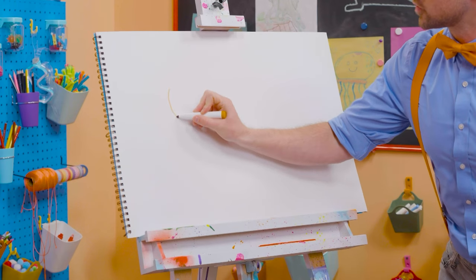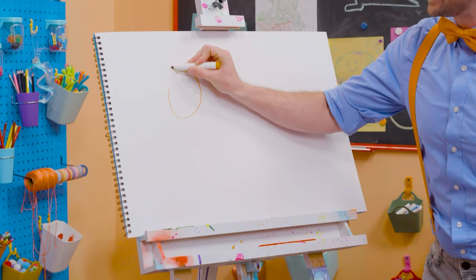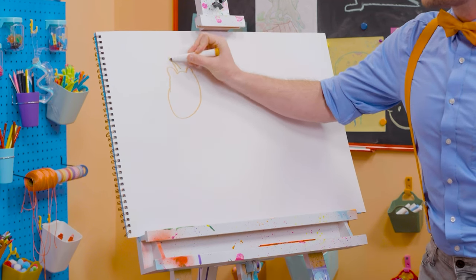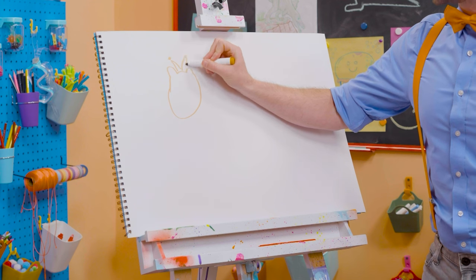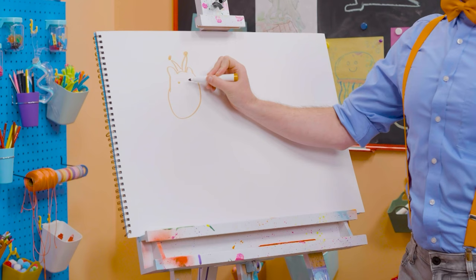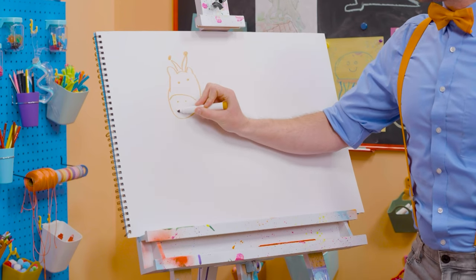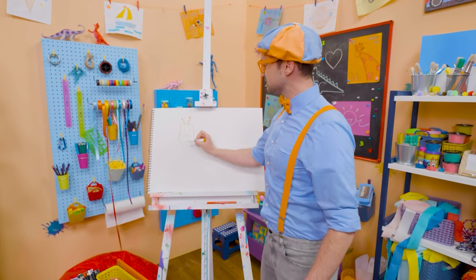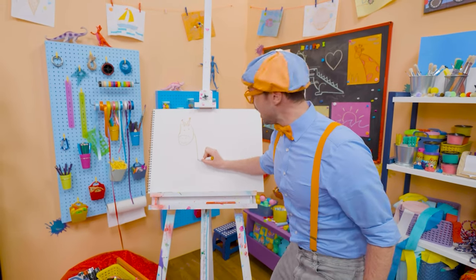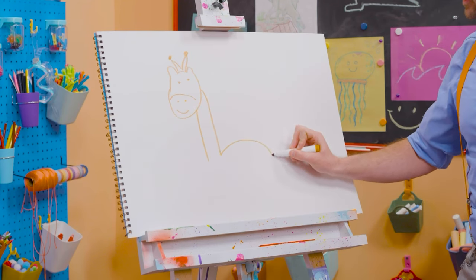First, let's draw the head. There we go. Two little ears, just like that. Oh! And then on top, they have these things called ossicones. Yeah, they kind of look like horns, but they're a lot cuter. All right, two small eyes. There we go. And then two nostrils, and then a smiley face. Nose, mouth, and eyes. All right, now let's draw the really long neck. Yeah, there we go. And then there's the body.